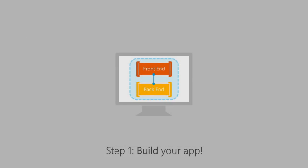All right, so that was an example of how to actually build apps that works most of the time.